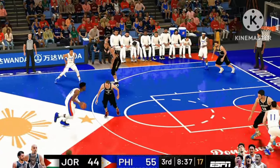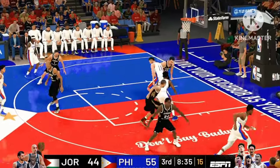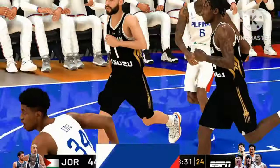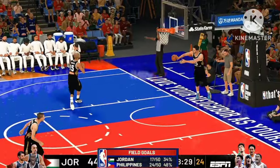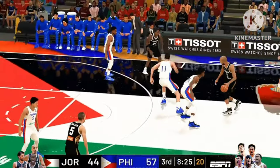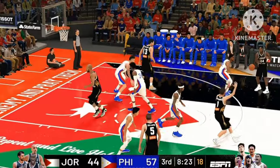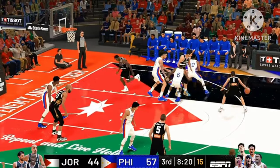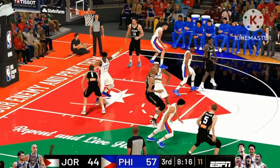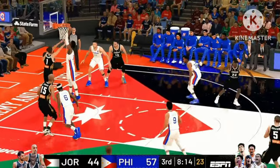Pass to A-Train. He takes it in. Yes! And a nice assist from Thompson. Thompson's got 3 assists in the game. A beautiful bounce pass on the deck. He put it only where his man could get it. Now here's Hollis Jefferson. He's covered by Clarkson. No good with a layup.